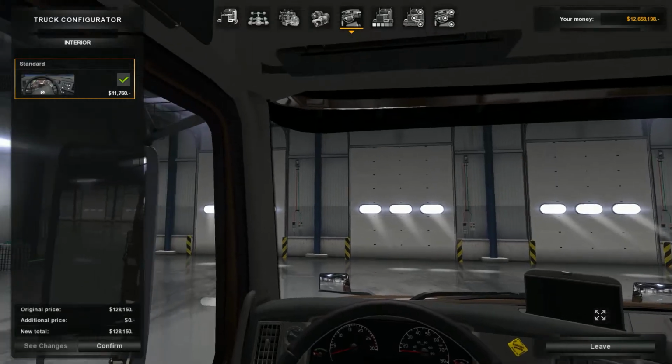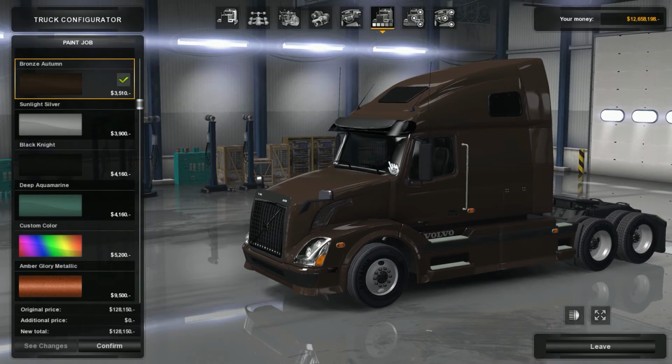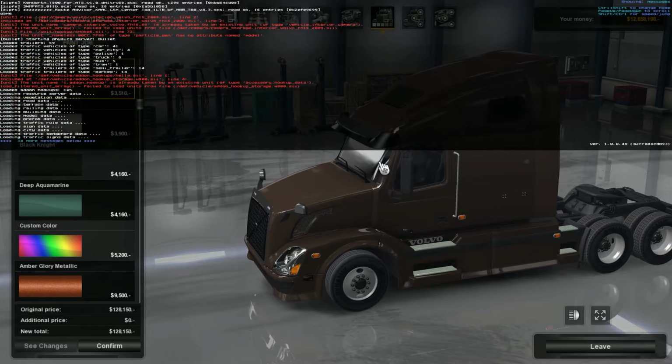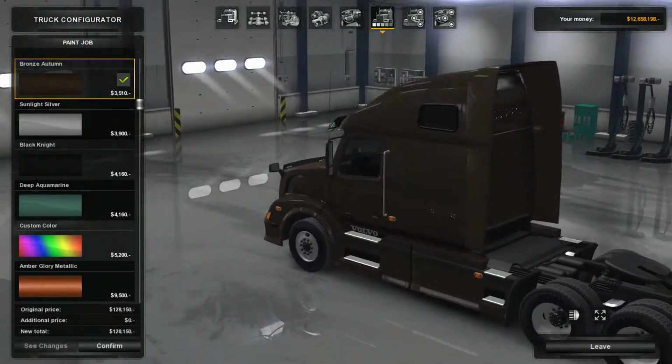As far as the interior, there's not a lot of selections here. And the good thing about this one, there are no errors in the logs. I definitely checked it out earlier. There are some in here, and these are part of other trucks, and we'll talk about those another day with those mod trucks. But this one's actually pretty clean.